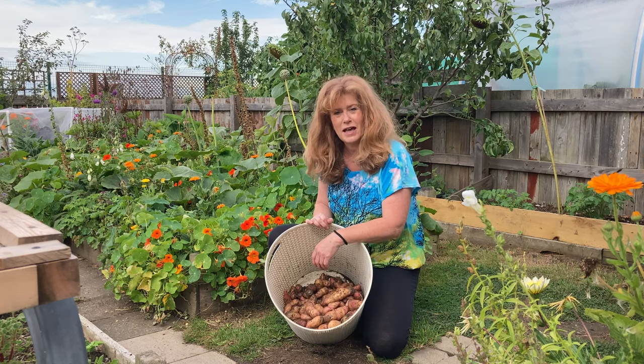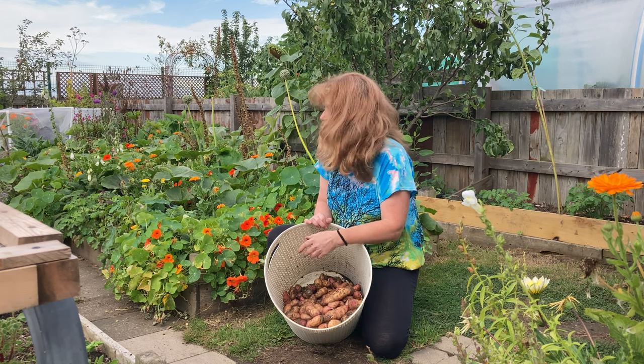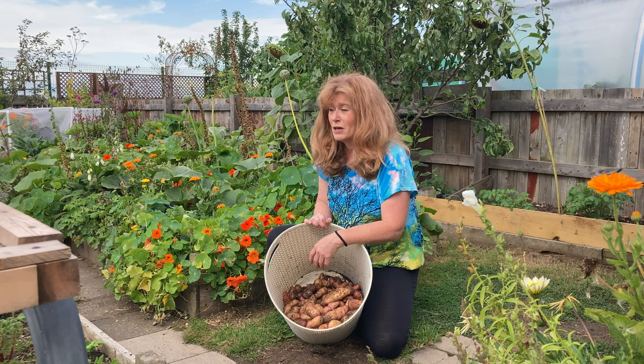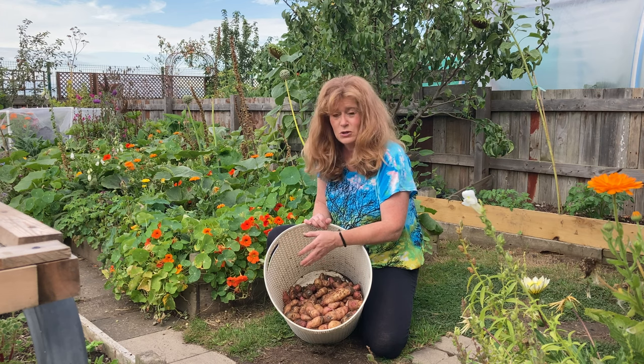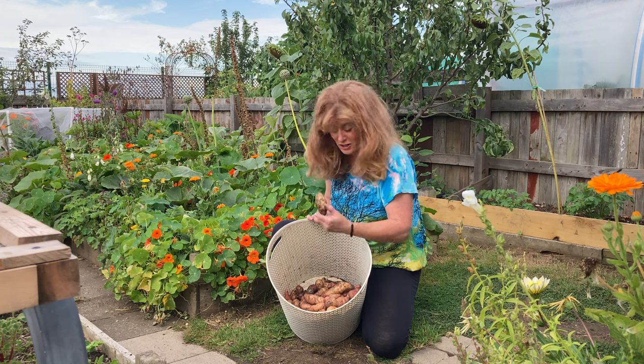I think it's got to be that new border where all the potatoes were. I can't even remember what we put in it this time, but probably lots of chicken manure and compost and stuff. So yeah, it's made a difference.